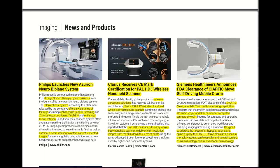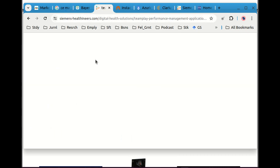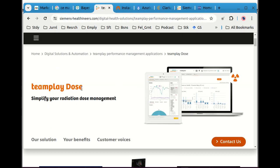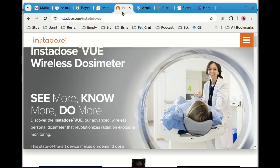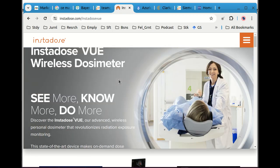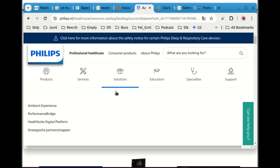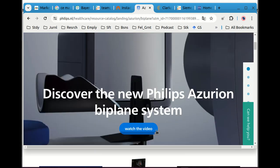Now the next stuff will be news and products. So here you can see Philips launched a new Azurion neuro biplane system. Let me show you the website. Okay, so this is the TeamPlay Dose, that is the software from Siemens Healthineers, from the previous section that I was describing, and InstaDose from GE, I think, or maybe some other company. Yeah, so this is the instrument that we are talking about.